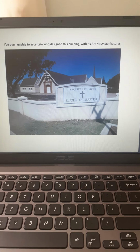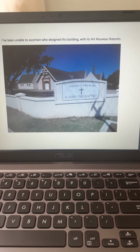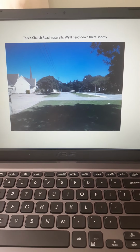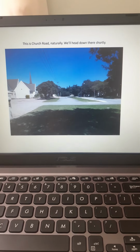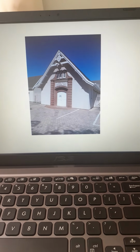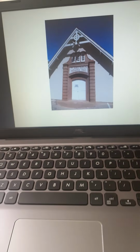So this is St. John the Baptist Anglican Church, St. John's in Church Road. But that's the parish hall. And this is sort of Art Nouveau, even though it's 1928.